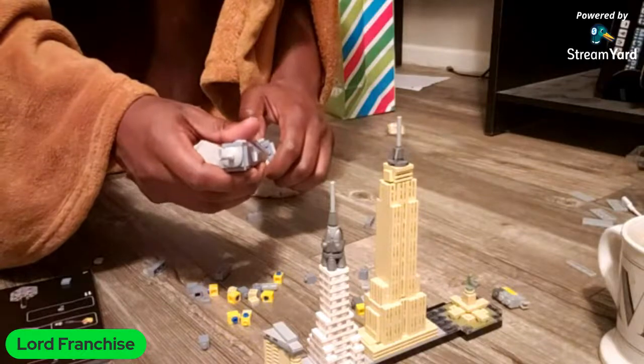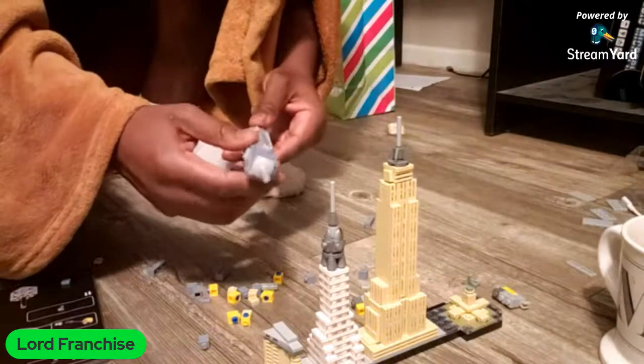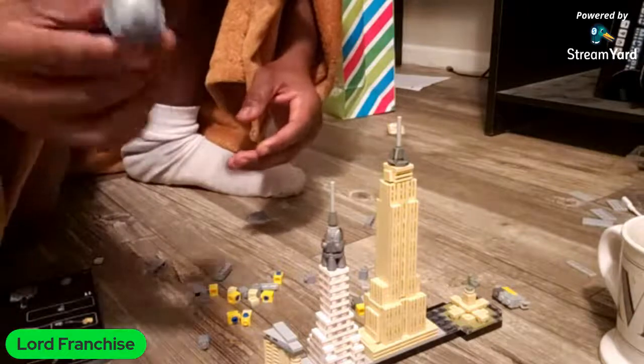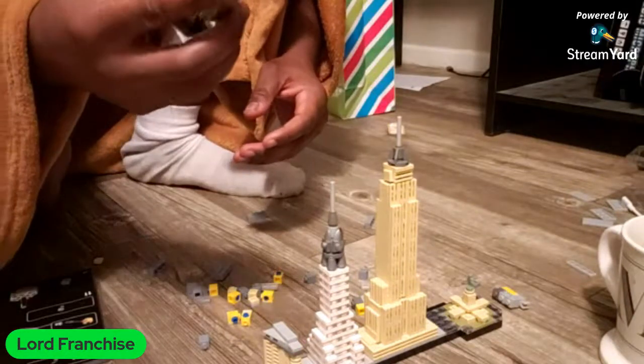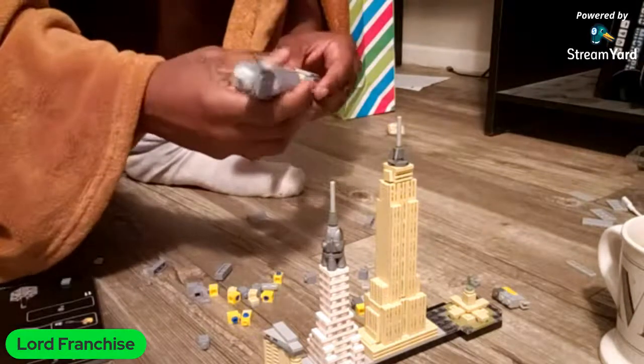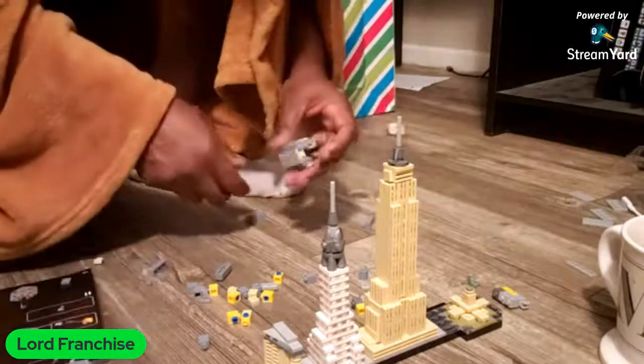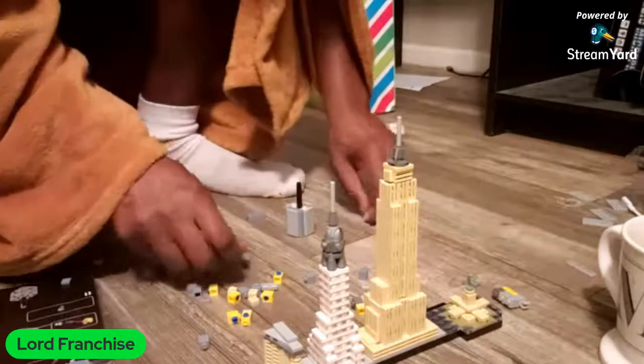So this is supposed to be here. I am almost done. I just need to build the bottom. So this is what it's supposed to look like. I need the bottom part. Can't attach these two pieces together.